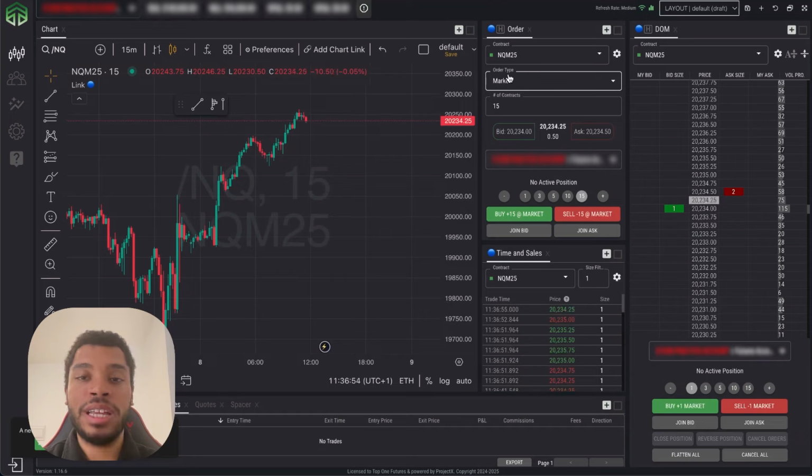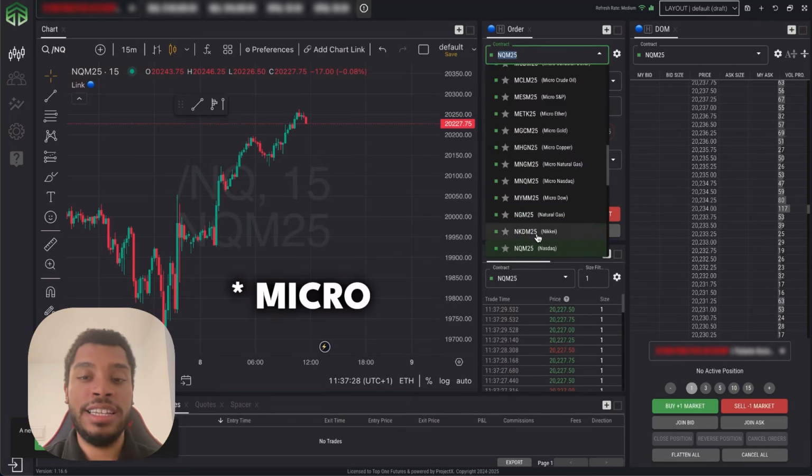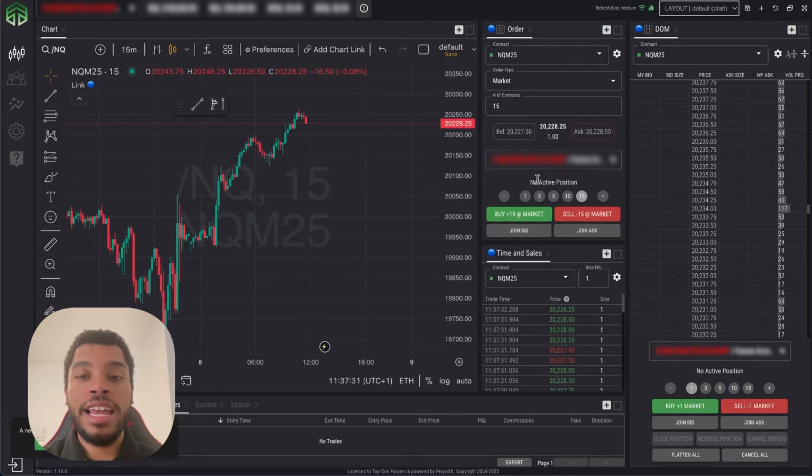You can decide what type of order you want to place, if it is market, limit, stop market, or trailing stop. Then you can decide the amount of contracts that you're going to trade. Remember that based on the size of your account, you have a specific limit, and also that in this case we are trading mini contracts. If you want to trade micro contracts, you're going to come here, click here, and then select the micro settings. Then you can select the amount of contracts that you want to trade.